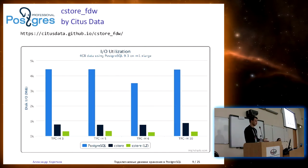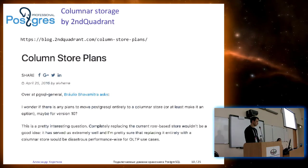Tor FDW. This is another column storage. And in fact, it does not optimize the processor, but it saves a lot on input-output, because you do not have to take out the columns you do not need for some aggregates, and it also allows compression. You can compress input-output several times.